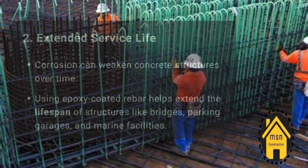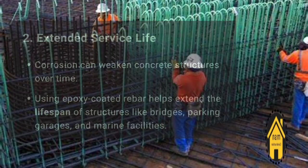2. Extended service life. Corrosion can weaken concrete structures over time. Using epoxy-coated rebar helps extend the lifespan of structures like bridges, parking garages, and marine facilities.